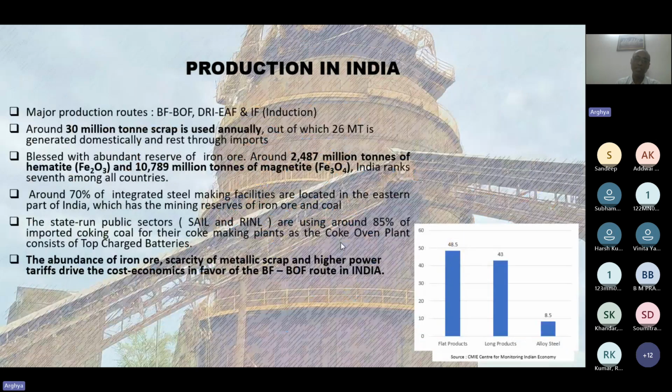Now, in the production of India, there are two kinds of route. One is the BF-BOF route, the basic oxygen furnace route. The other is the DRI-EAF route, with the electric arc furnace route as well as the induction furnace route. In India, around 30 million tons of scrap is generated, of which 26 million tons is domestic, and mainly 4 to 5 million tons of scrap is imported from outside countries.